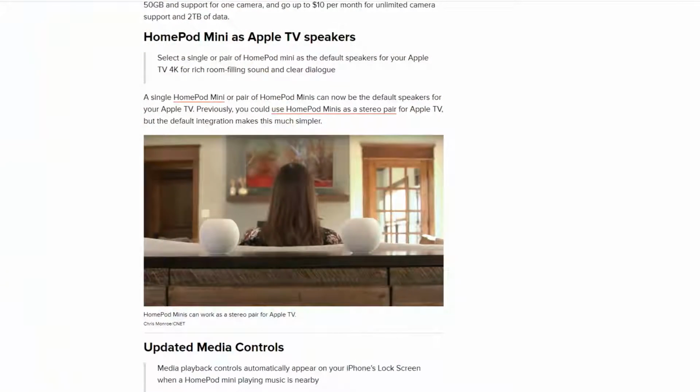So I guess you can just use one. I don't know why you would. I almost just recommend please don't do that. Please get at least two if you're going to do that. But yeah, that does give you stereo, which is pretty awesome too. And it can be the default. Having them speaker, behind you, that's nice.